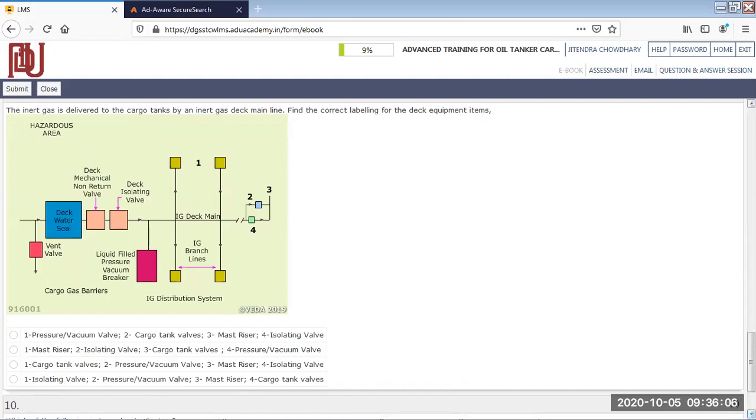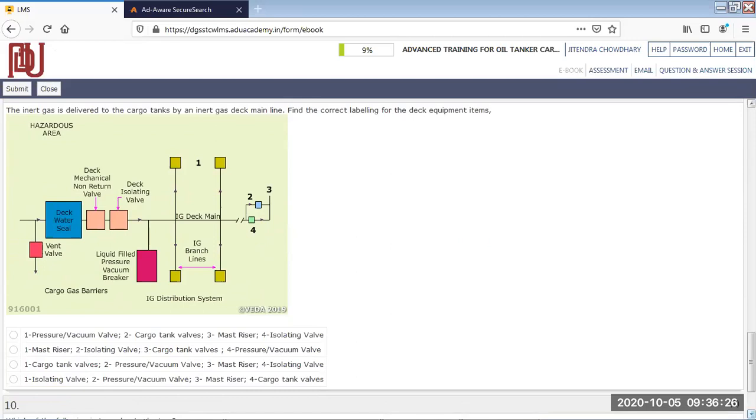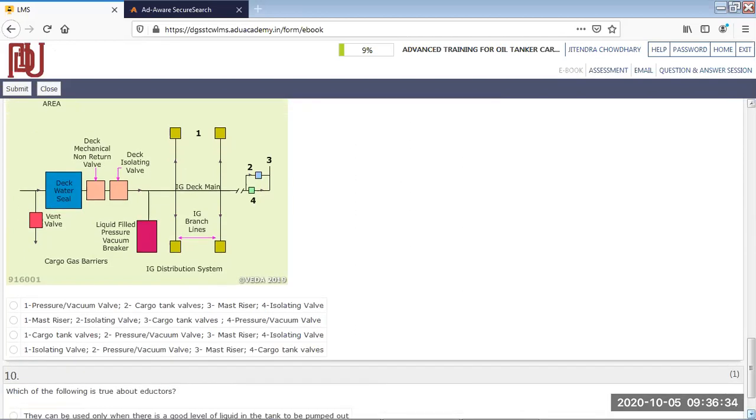Inert gas, same. Where is number one? One is scrubber. Then second is your cargo tank wall. First is cargo tank wall. Second is CV vacuum valve. Third is scrubber. Fourth is isolating valve.